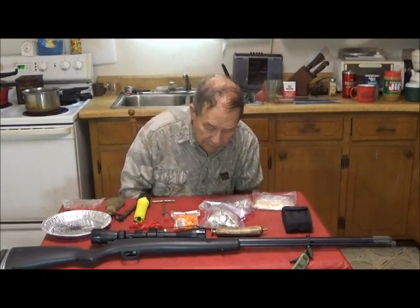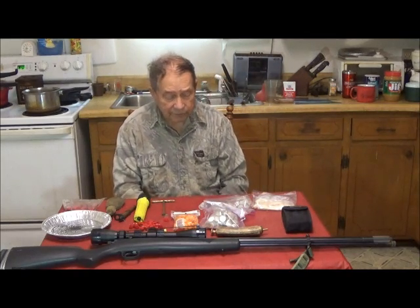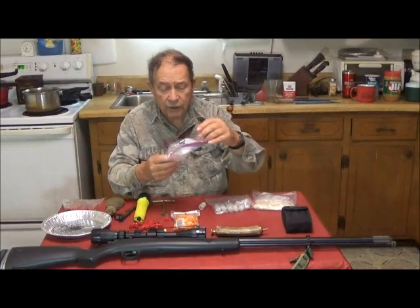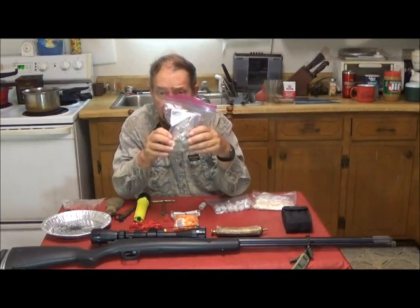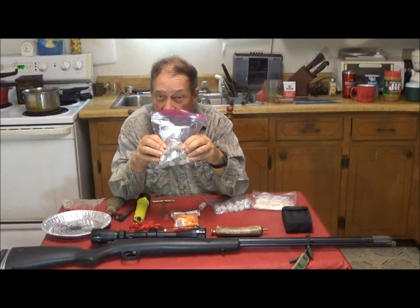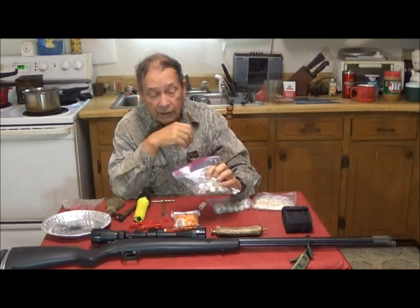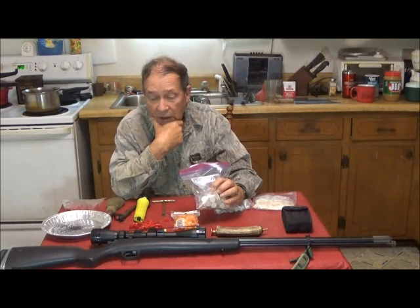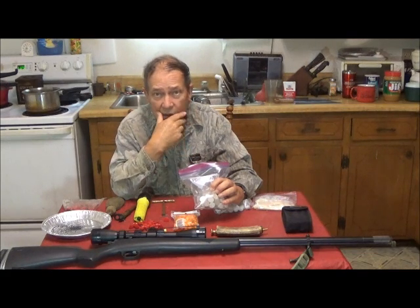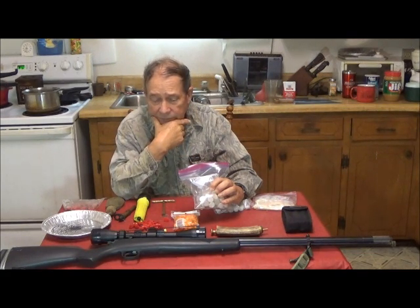All right, but we're still talking about powder. So, over the powder, I load an 11 gauge card wad. You can get these at Dixie Gunworks. The 11 gauge wads fit this gun tighter than 12 gauge wads.